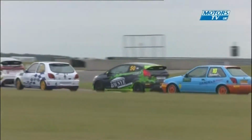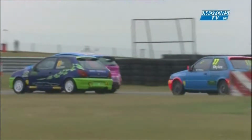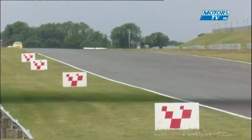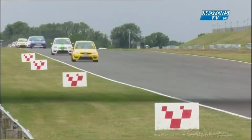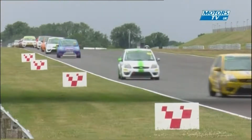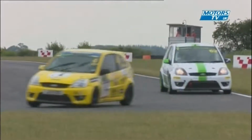David Nye is there in car number 50, the black and green Zetec S. He's the race class leader in the Zetec S. It's nice to see Jess King going through shot as well. Jess is third in the Class D standings. He'll try and get a handle on who's where in the championship tables as this 20-minute race unfolds, but it's going out of class at the moment, and they're the faster cars as well.